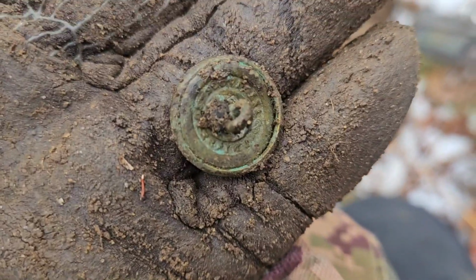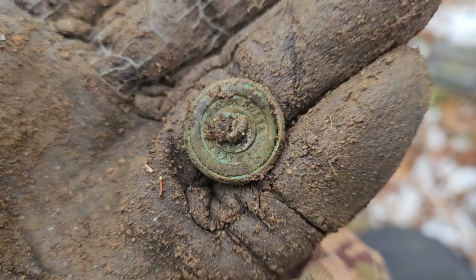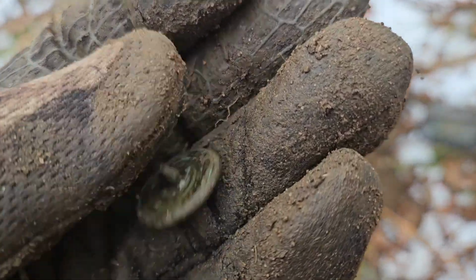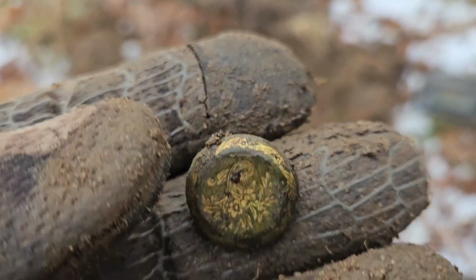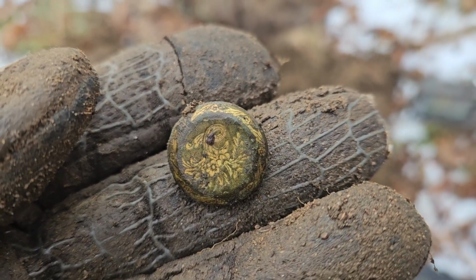And it still has the full shank and everything. Beautiful button. More, baby. Yeah, hopefully this place is full of them. We hiked far enough out here to get to it. All right, we'll turn you on to the next one.